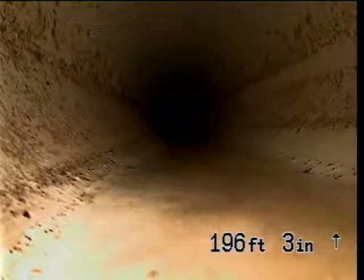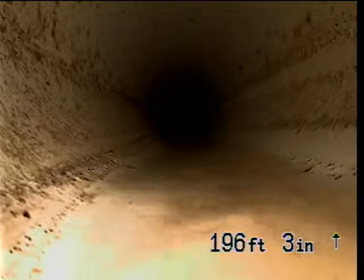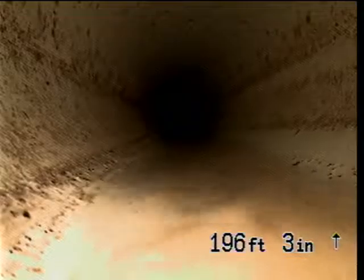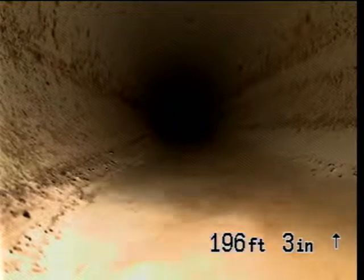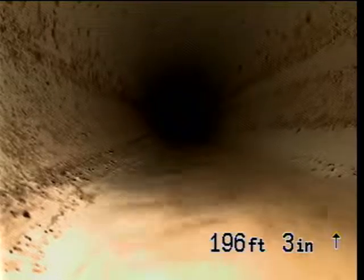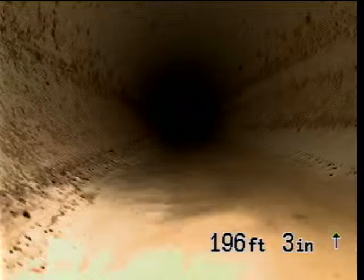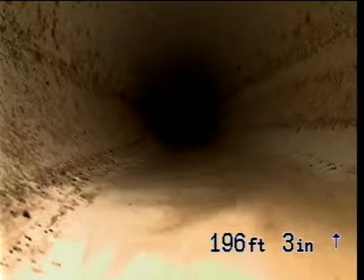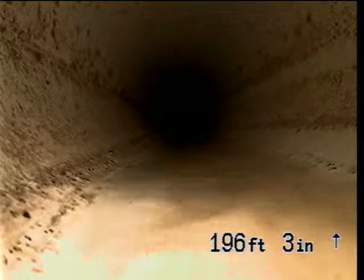The camera reel is only about 200 feet long, so this is as far as my camera is going to allow me to push. I did see a couple other cleanouts on the way out there, but it's really likely that they're buried and can't be found. So I'm going to pause the video, turn the water off, locate where I am right now, and then I'll pull back the camera and check those other spots to see if we can find another cleanout, but we'll just have to see.